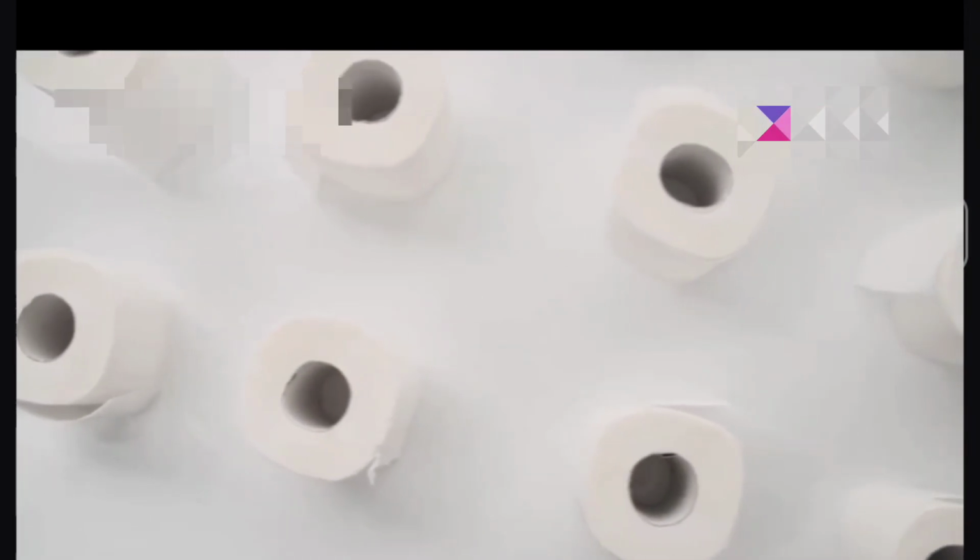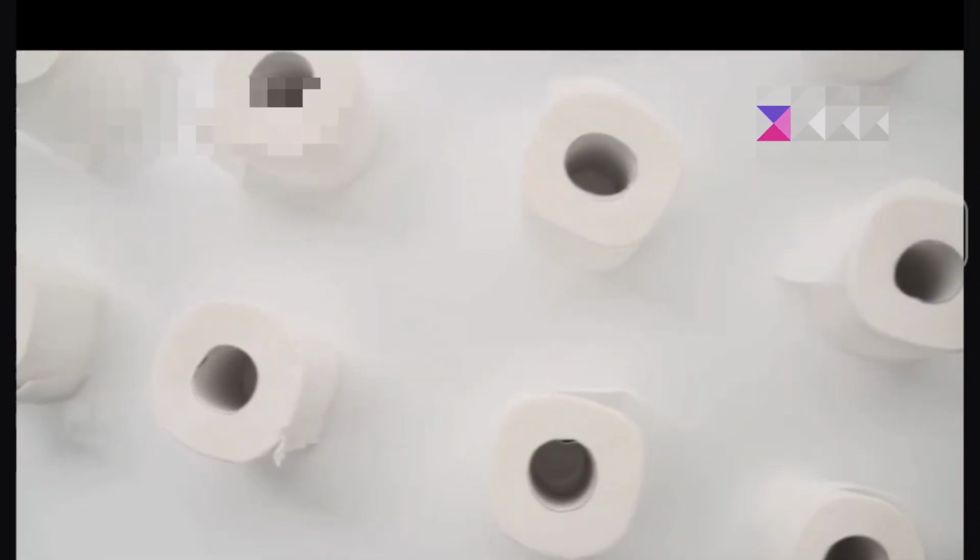The next time you use a sheet of toilet paper, take a moment to appreciate the incredible process that brought it to you. From the forest to the factory and finally to your home, each step is a marvel of modern engineering and human ingenuity.